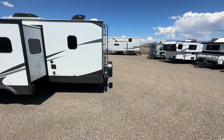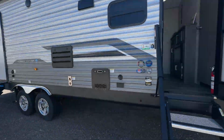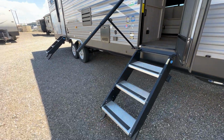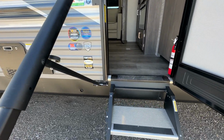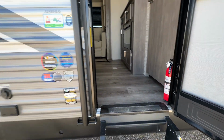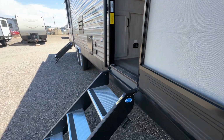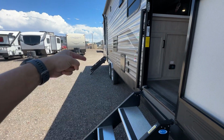Woo, that feels good. Fresh air. All right. I love these new handrails they're doing. They come all the way down to the bottom of the steps. So, you know, sometimes it could be hard getting in and out of these things as you get older, and these are just super easy, really nice. And then this door opens a little more, and then you could put these steps right in. So what's nice is they're giving you solid steps on each side.